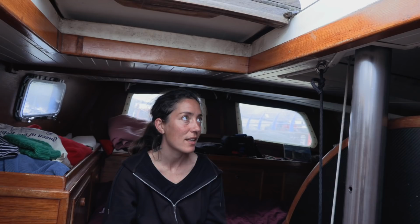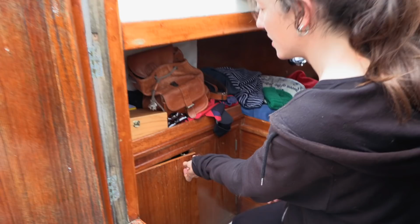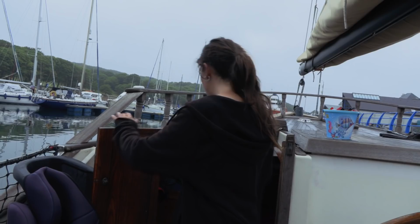And this is great. So life jackets here, all the safety things are here, so easy to grab from outside. Car seat for the baby. And is that where you keep it?